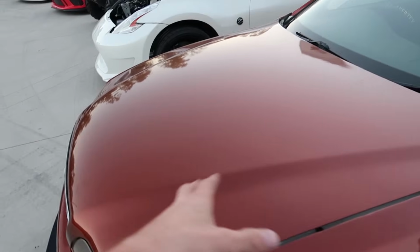This car is pretty much stock under the hood. This car and my other car both have extended control arms. The other car is more for stance. This car is for the modded knuckles that it has to give it a little bit more angle.